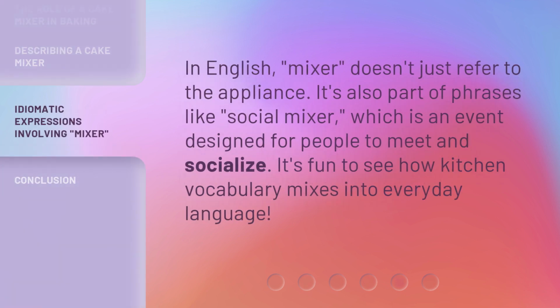In English, mixer doesn't just refer to the appliance. It's also part of phrases like social mixer, which is an event designed for people to meet and socialize. It's fun to see how kitchen vocabulary mixes into everyday language.